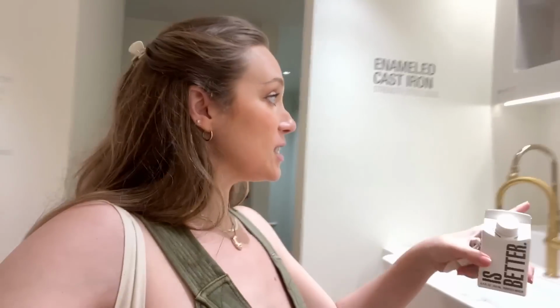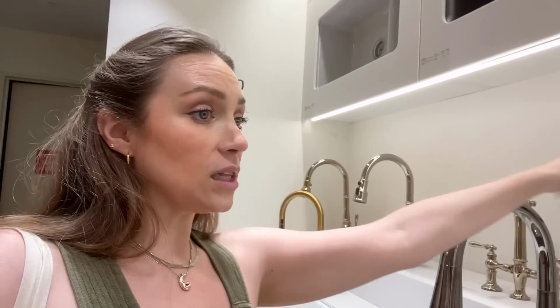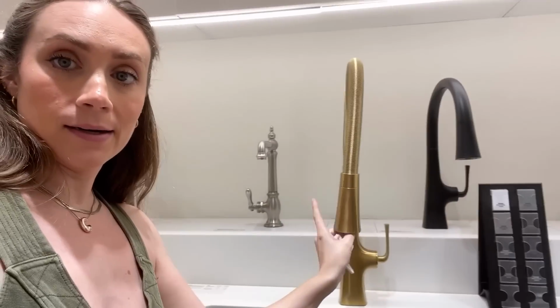Okay, but I want to see the pot filler. This is essentially, I think, what it would look like, but not standing. It would be attached to the wall. Super cool. I mean, I really like it. This is the brass color.